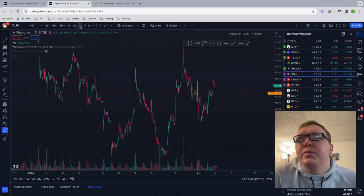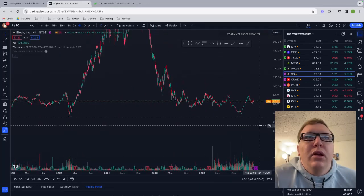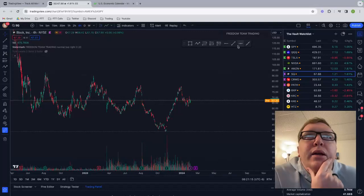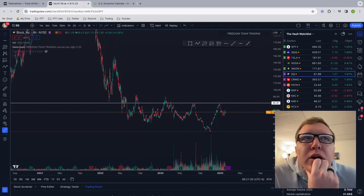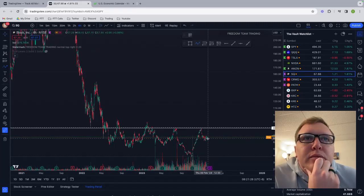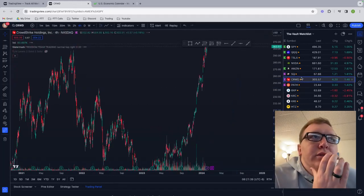So we got Square. We are in a higher time frame downtrend. For swings on Square, I'm probably not doing anything until these highs break. Once these highs break, I'm going to start looking for longs. For now, I'm not doing anything. So once those $80 highs break, look for potential longs. But I want to see some demand formed, see a pullback, come back into it, play the reaction. So really nothing on Square right now.